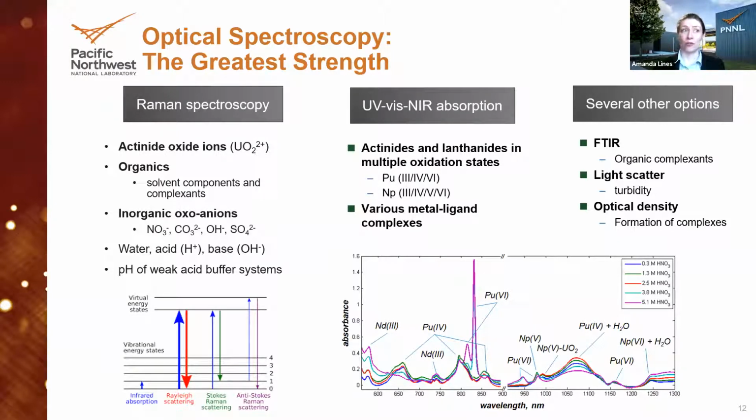Now, if we want to probe the system differently, go after different kinds of species, we could use something like UV-Vis near-IR absorption. That's electronic, so again, just looks at it a bit differently. So we can get things like actinides and lanthanides in multiple oxidation states, different metal ligand complexes.